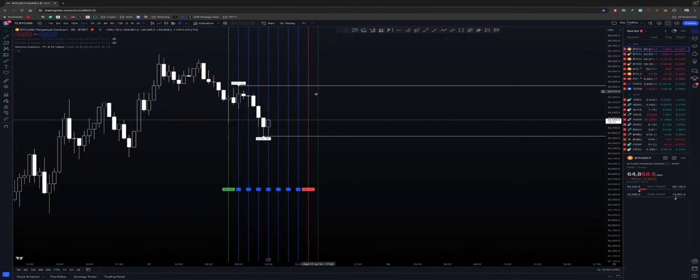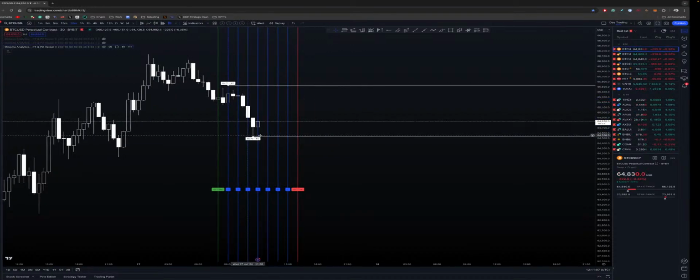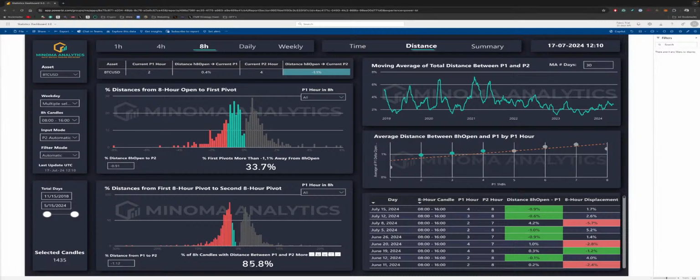So that is more bearish than it is bullish, obviously. So I'm talking about this distance right here. The 8 hour right now is also showing us that this high seems to be safer than the low. Obviously, a P1 during this block is stronger to begin with than this block. And we can also say that 85% of 8 hour candles will go lower than what we have right now on Bitcoin.